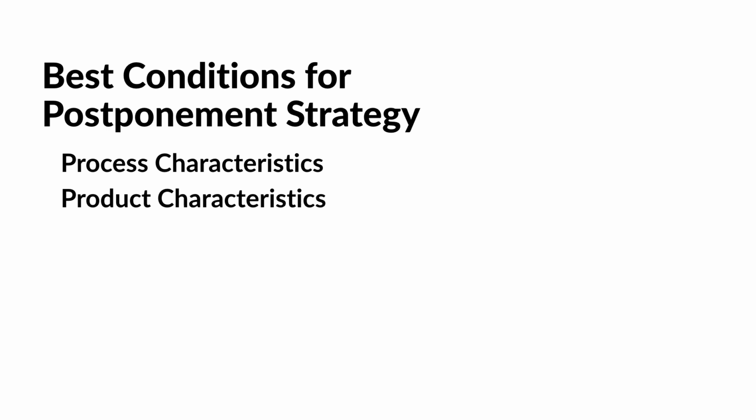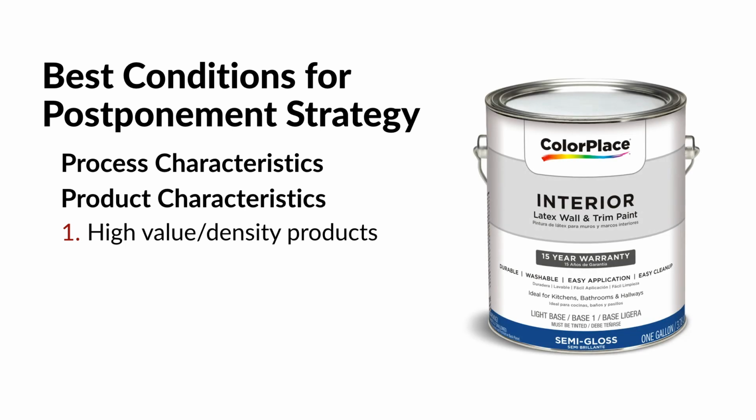There are also key product characteristics that tend to lend themselves to potential postponement. First, products with high value to density ratios. In other words, things that are relatively small but expensive. These may be candidates for postponement because the postponing operations themselves do incur some expense, like the paint machine costs money. So the inventory reduction from postponement needs to be more than offset by the cost of postponement. If a gallon of paint only costs 3 cents, then it would be silly to postpone because the mixing machine would be more expensive than the inventory carrying cost savings. However, since paint costs $30 to $80 a gallon, the inventory savings are substantial relative to the cost of postponement.